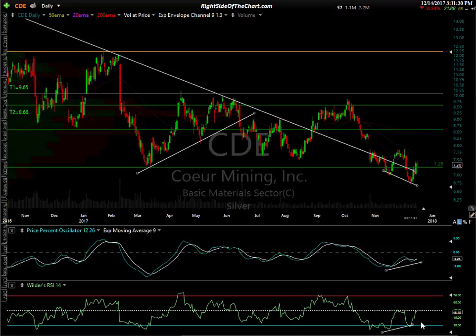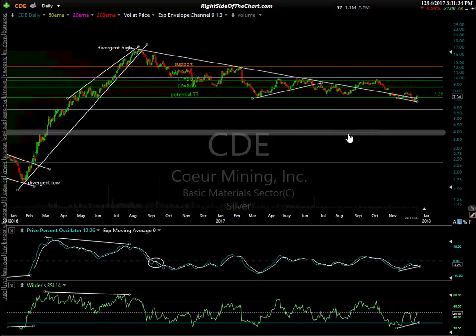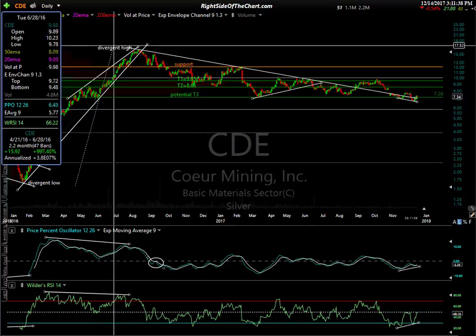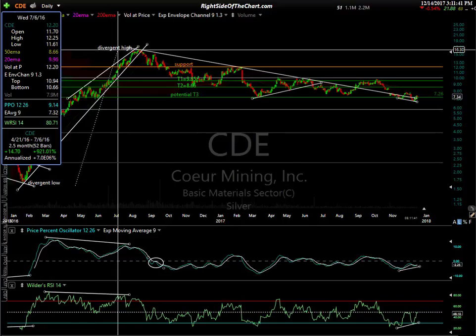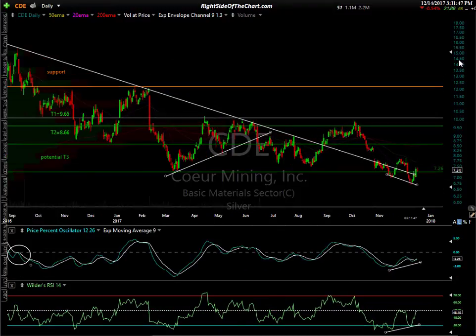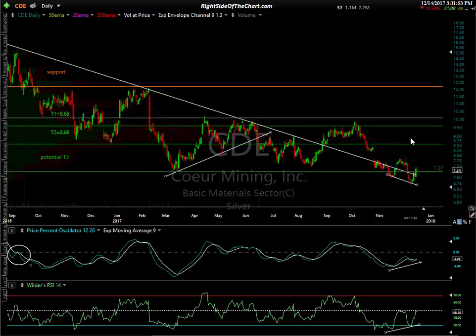If the miners get some momentum going, and especially with these silver miners, this is a silver miner, this stock can run. Here was a divergent low back here, and that run was about 921% right there. These may not look like much, these rips and dips that are in here, but again, with log scaling, do not underestimate the scope of how much this stock can rally when it does.